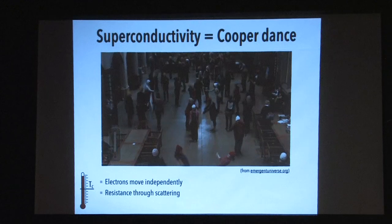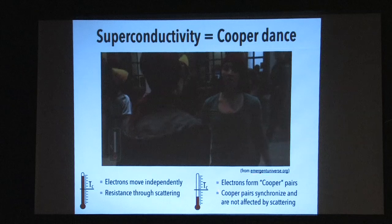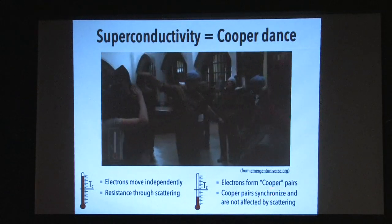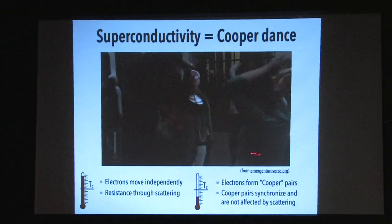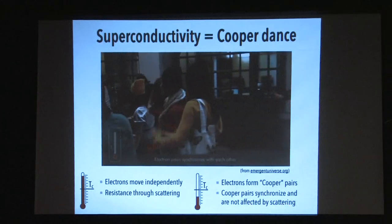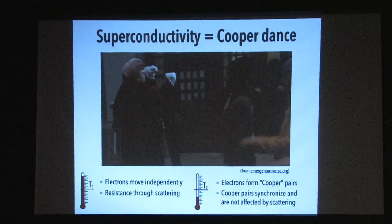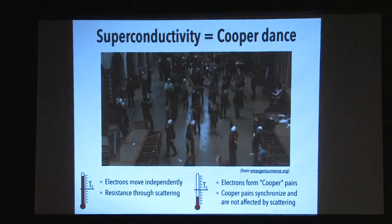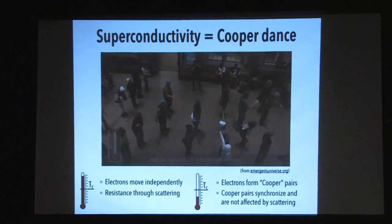And eventually, what really makes this material superconducting is that these Cooper pairs figure out that they can lower the overall energy of the system by synchronizing their movement. So they all move together as one big entity. And this one big entity is not affected anymore by scattering. That's because you would have to break up this synchronization, and that would cost energy. So if the scattering cannot provide this energy, it doesn't happen. And so these synchronized Cooper pairs can now flow through the material without any resistance.